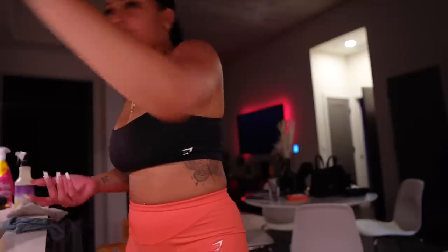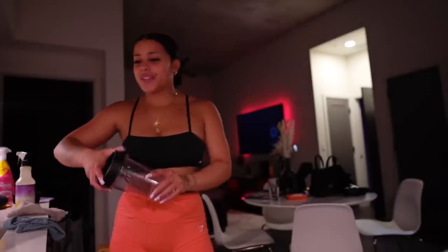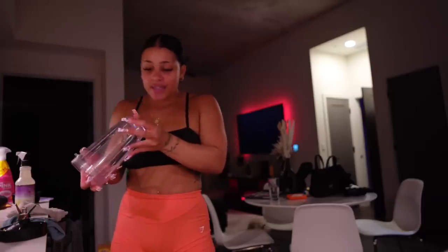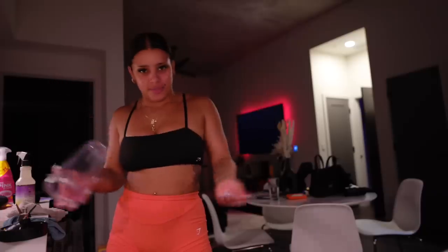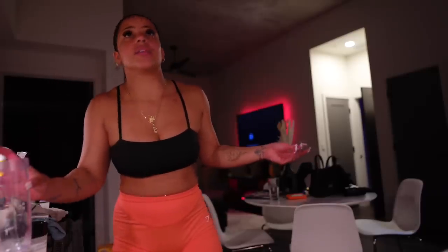Plus, the shake has over 700 calories in it anyways, so that's probably more than my food was even gonna be. I don't count calories anymore. I'm just maintaining, living life, eating what I want, when I want. In my case, I like when things have more calories in it, especially when it's a good substance. This shake is full of really good stuff. It has a lot of protein in it. And trust me, I'm gonna be stuffed after.